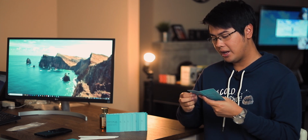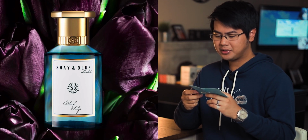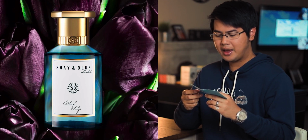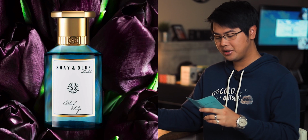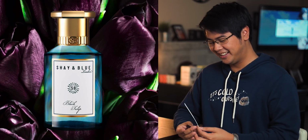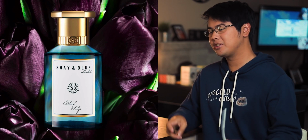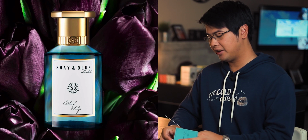First one here, we have Black Tulip. And the notes here say plum, snowdrops, cyclamen, black tulip, and white chocolate. All the notes sound pretty good. I personally don't know what snowdrop smells like. I've never smelled snowdrops before. If I think of snow, it doesn't really have a scent. It's just very fresh, I guess, refreshing.